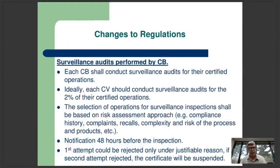Other changes to the regulations. Surveillance audits performed by the certification body. This is something brand new in PrimusGFS. Each certification body shall conduct surveillance audits for their certified operations. So if you are a certificate holder under version 3, there's a chance that you could be selected for a surveillance inspection. Ideally, each certification body should conduct surveillance audits for 2% of their certified operations. So if a certification body, let's say, has 100 certificates, at least two of these certificates or operations should be selected for a surveillance audit.